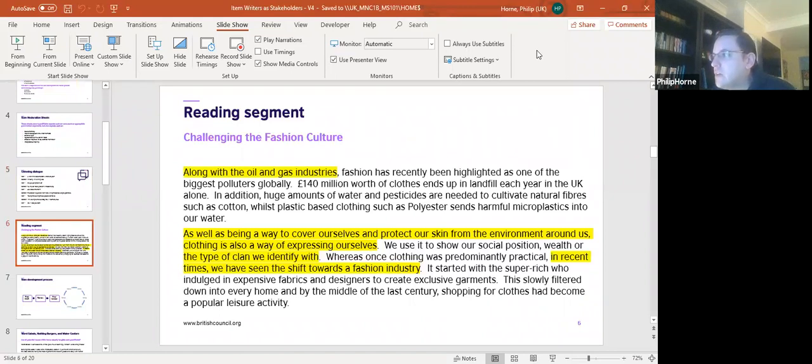Similarly, I think I'm going to, can I close this? Yeah. This is a reading segment. This is from a higher level text. Again, I'll just give you a minute to have a little read, because there's a lot of text. Okay, so this is a B2 level reading text, or the start of a B2 level reading text on the oil and gas industry. And the issues here, so I've highlighted in yellow.